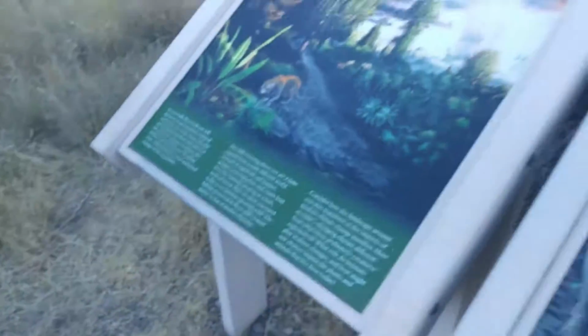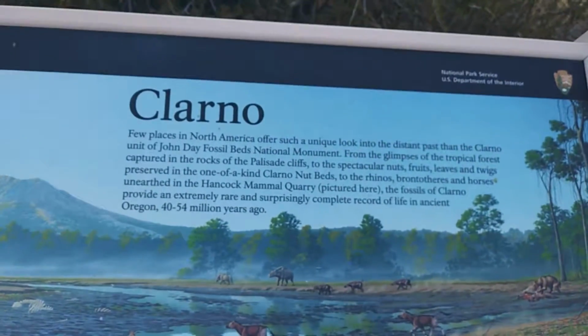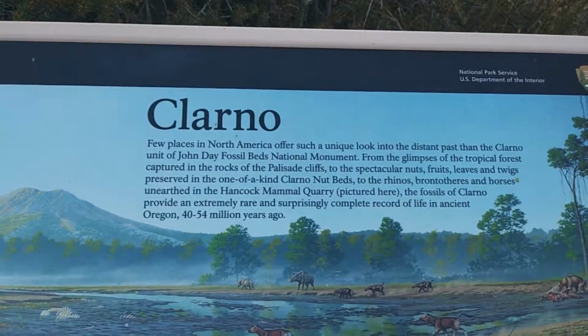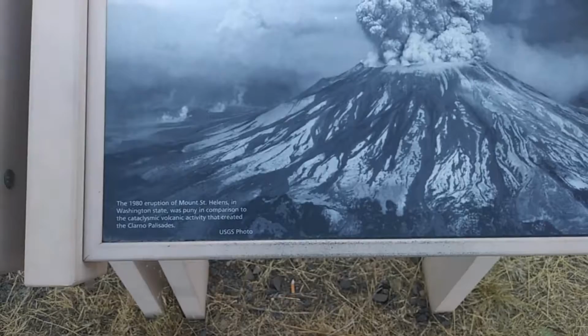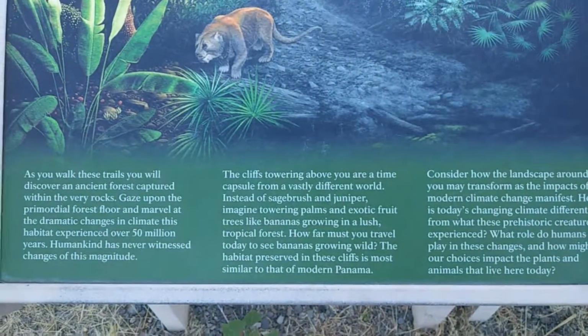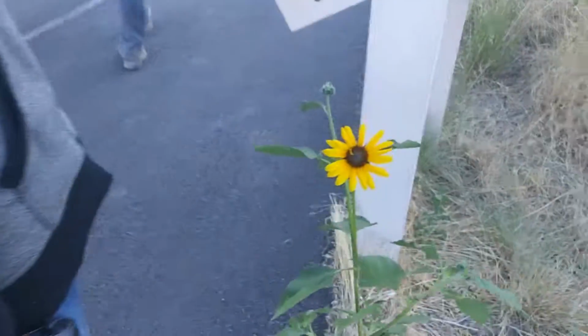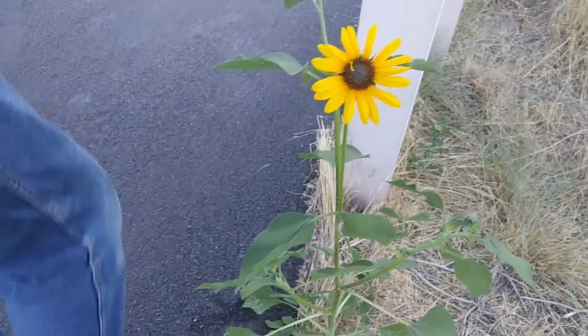Doing a thing with this one. There. There. There. There. Okay. This looks fake, doesn't it? No, it's real. It's a real sunflower. The daisy thing. Boop.